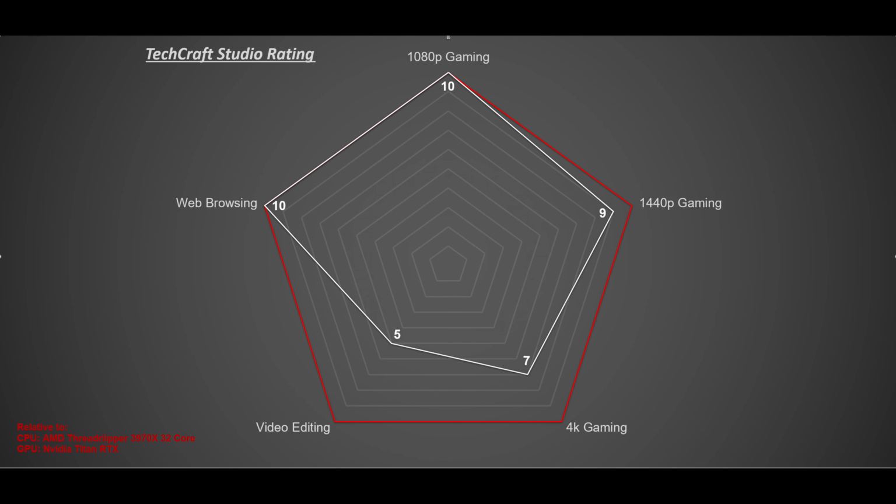To help emphasize where this build stands with the best of the best in the consumer world, we're going to be using this chart. This chart is not meant to be used as a detailed technical comparison. For reference, the CPU and GPU we are comparing this build to is the Threadripper 3970X for the CPU and the Titan RTX for the GPU. Other assumptions are for gaming. We are assuming maxed out settings for each respective resolution. For the video editing score, we are assuming there is no GPU acceleration, only CPU workload.